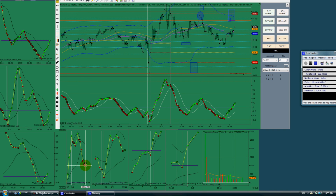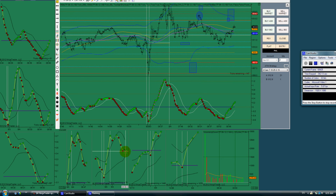987. This could be easily a bear flag. Same here. This separation could bring us down. So we are looking at this deep area for potential reversal.